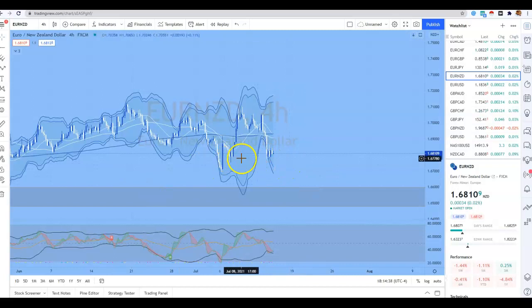I'm sorry, this support zone, and now it's starting to head back up. Okay, and we can see that from our TDI indicator too. Price has jumped out of the lower band, so it lets us know that price is going to be reversing soon. Okay, now it could reverse here, or it could come down and test this area right here.